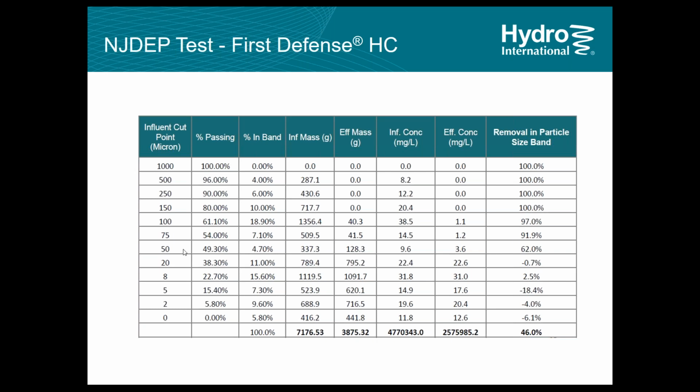But again, we saw once you drop below 50 microns, the performance of these separators is really difficult to get them to remove that fine material. And in fact, once you start dropping down to 20 microns, filtration struggles with this as well.